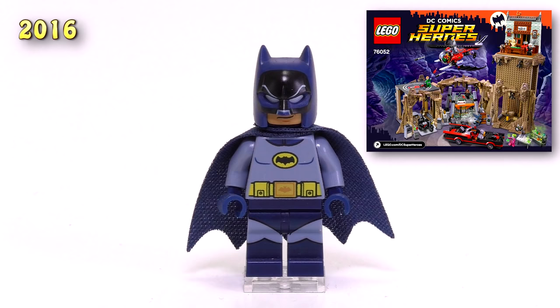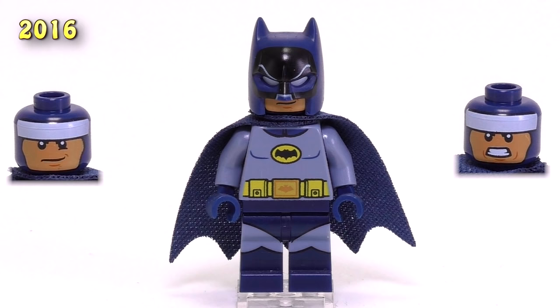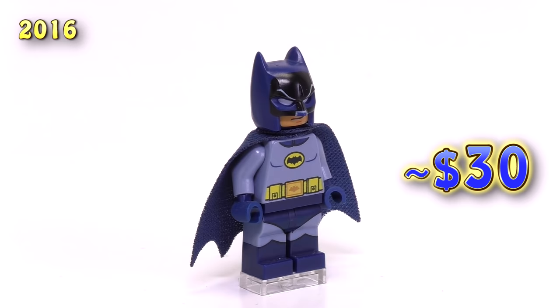Incredibly good. He's got dual molded legs. You can see the muscle printing underneath isn't there because Adam West was not by any means a particularly fit guy. And one of the nicest touches is definitely that printing on his cowl. At the moment, this minifig is $30, but his price is probably going to go way up when this set retires.